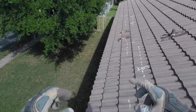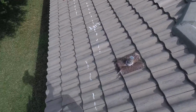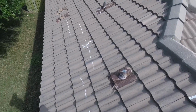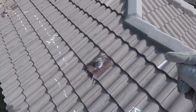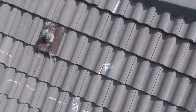This neighborhood is the absolute epicenter, ground zero of the substantial hail event that happened on March 27th, 2019. There are documents stating that the hail was from 1.25 inches to 1.75 inches right here in this neighborhood. So let's start with the obvious.